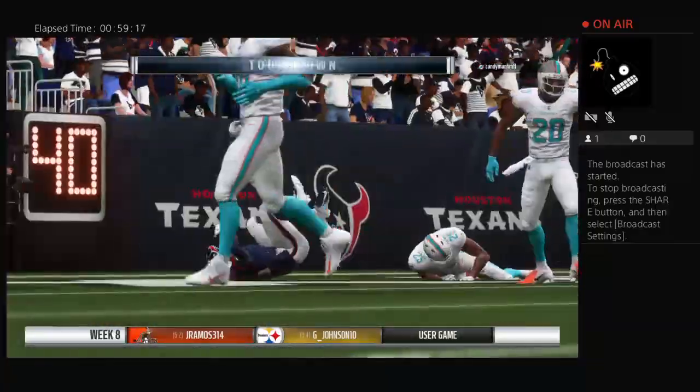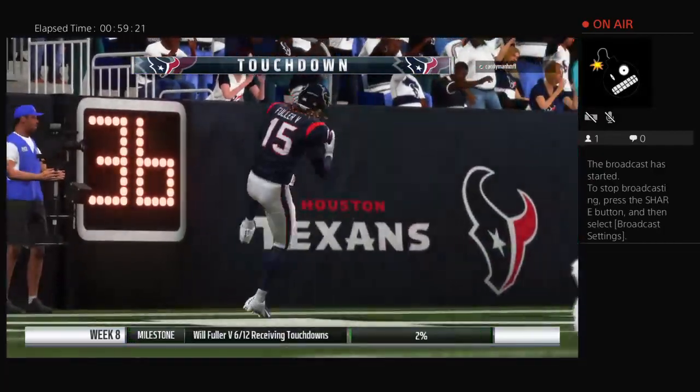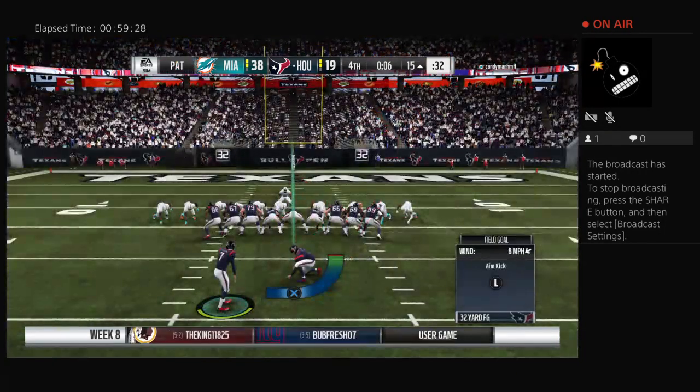Got a man open. It's Fuller for the Texans touchdown. Will Fuller, 42 yards, and the Texans get a bit closer.